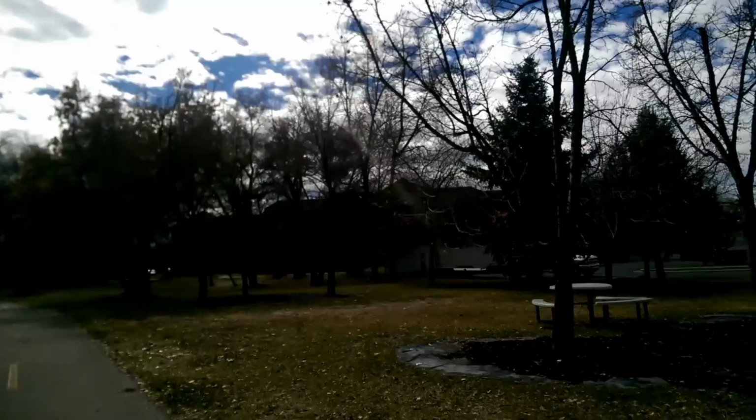But yeah, it's just so calming, and I hear there's actually a waterfall or two in it. Yeah, I'm excited to see the waterfall. That's gonna be fun.